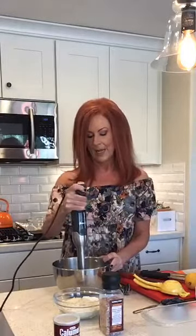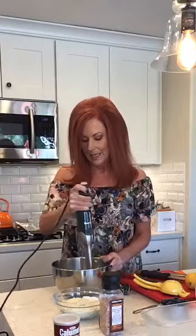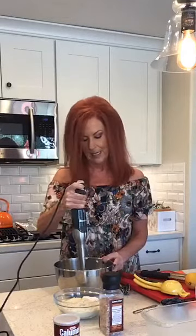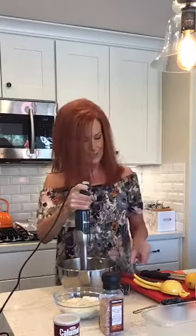Haha, keto. So 3 eggs from the girls added to my sugar and butter fluffy little contraption. Ooh, yeah, now we're talking. The best thing I got during COVID was this cool little mixer. All right. And then I gotta still mix that up a little bit more.